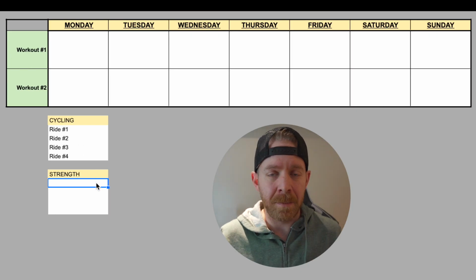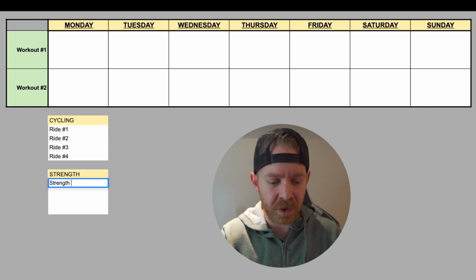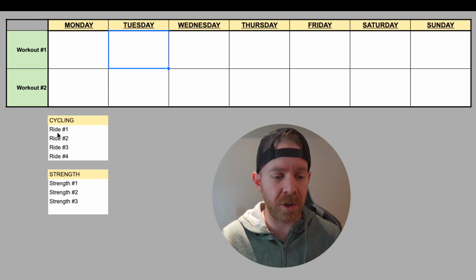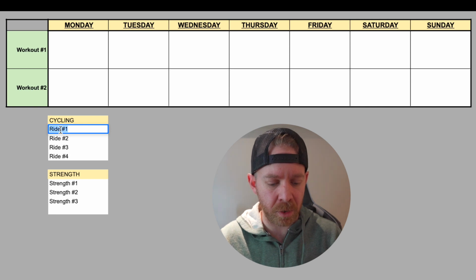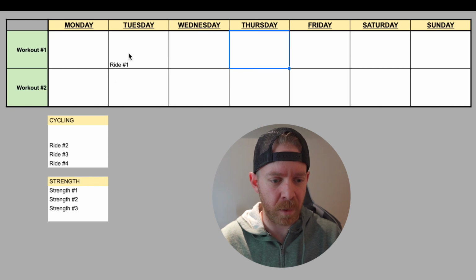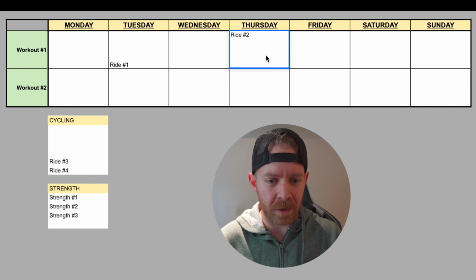So in our case, me wanting to focus on strength and mobility a whole lot right now, we're going to do 3 dedicated strength sessions, because I'm already doing yoga every single day and a lot of mobility. So I don't want to load up too much on this. What I want to do is space them out evenly throughout the week. So that means that I am going to do my first ride on Tuesday.